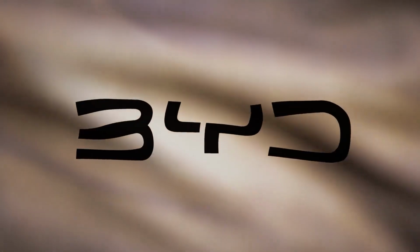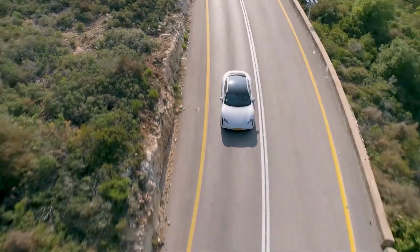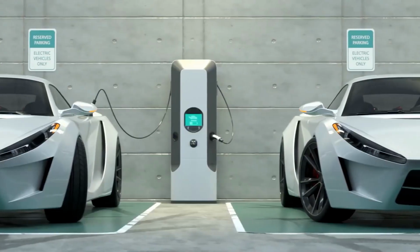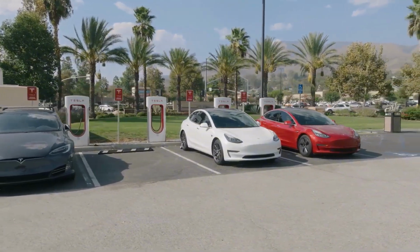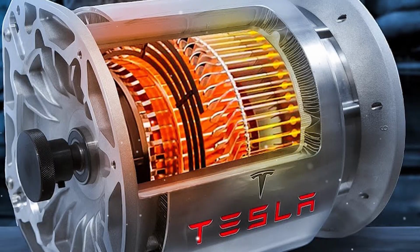Be it China's BYD, America's Tesla, or India's Tata, all companies have entered the market with new models of EVs. And most importantly, now these vehicles are not only better for the environment, but are also proving to be beneficial for the common people due to long range, low maintenance, and economical running costs.